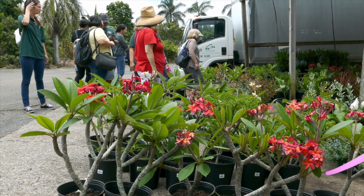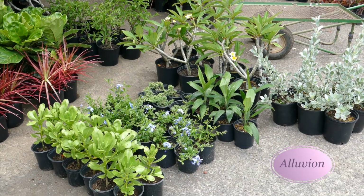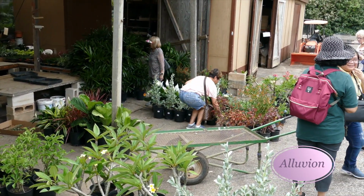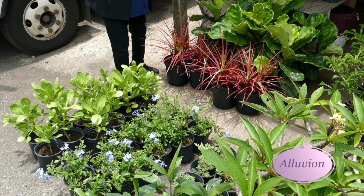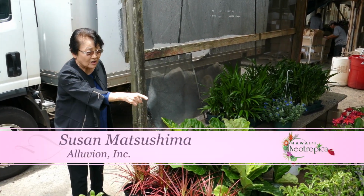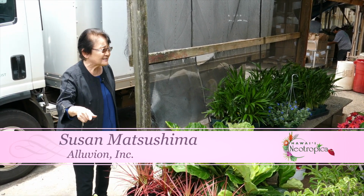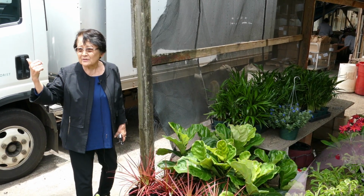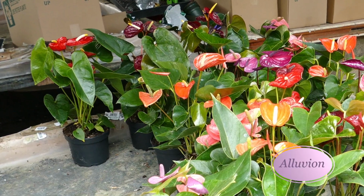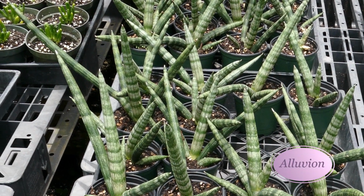The next stop was Alluvian, one of Hawaii's largest distributors of ornamental plants and flowers. Alluvian is a large nursery with over 500 varieties of plants. We're a wholesaler, and so all of our things, if you look at the pots, all have tickets on them. So we do all the work for all of the companies that we deal with. So we deal with Home Depot, Lowe's, Walmart, all of the military. So in the greenhouse and the landscape area, we have 500 different varieties.